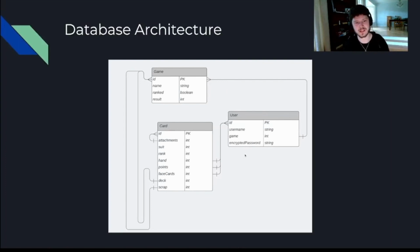So here's the database architecture for the site. There's only three tables. We've got the game, user, and the card, and each of them have foreign keys to point to other records, essentially, which help us to manage collections, which is how Sails does many-to-many relationships, or generally relationships in its database architecture. So we have, for example, if we had a game that had an ID of 7 and we wanted to know what are the players that are in that game, we would look at the user table for all of the users who have a game column with a value of 7.